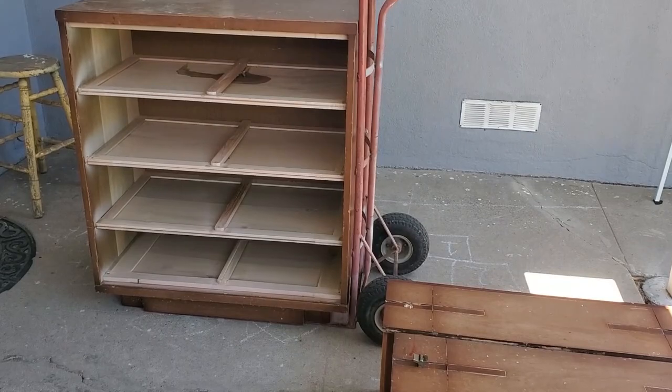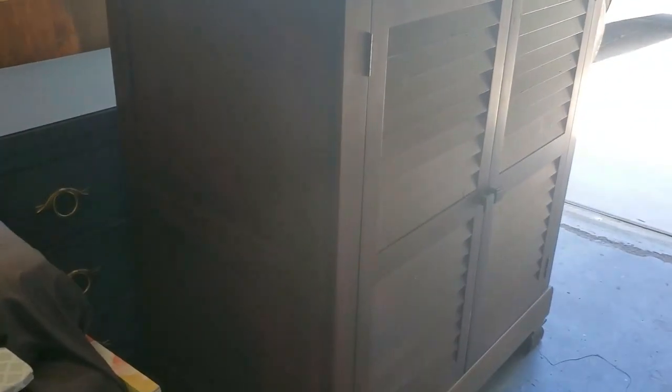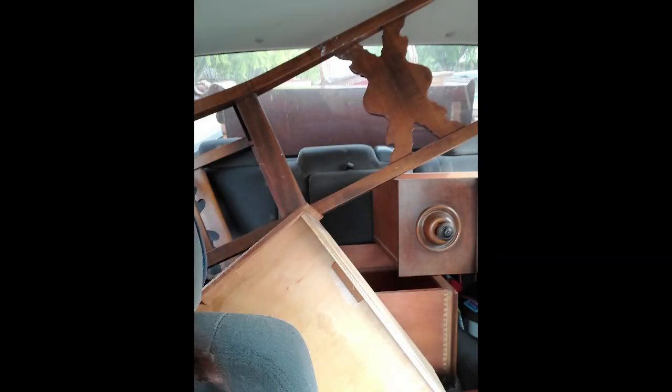And it was a busy weekend. There was just so much stuff. This entertainment center, and I'm telling you, there was truckloads. This is the second truckload. The third one, I even had to stuff stuff inside my truck.